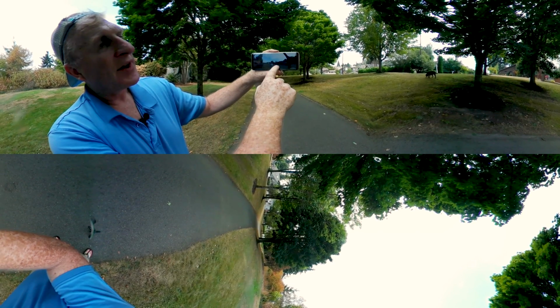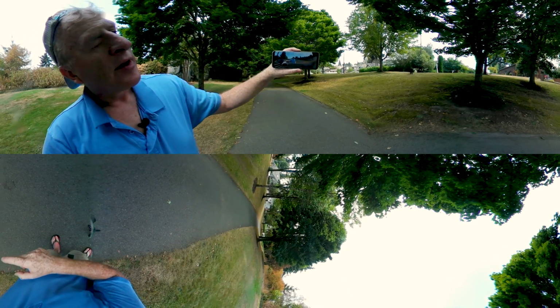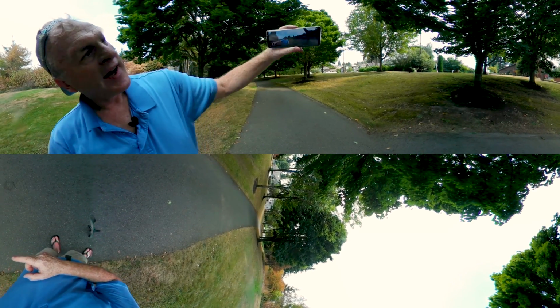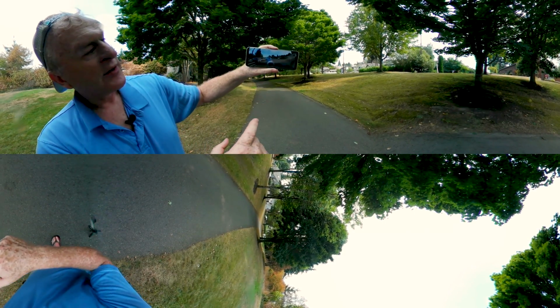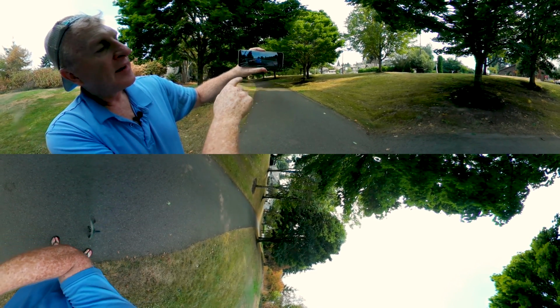This is a 360 video I took earlier. Or we can just move the camera around, look up at the sky and look down at the ground. Isn't that incredible? You can just look all around. There's my truck. Pretty nice.